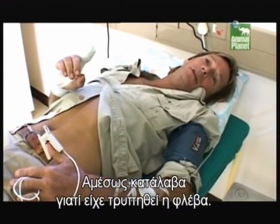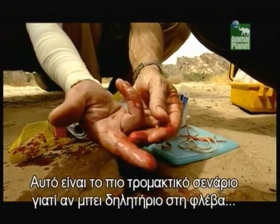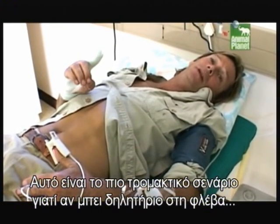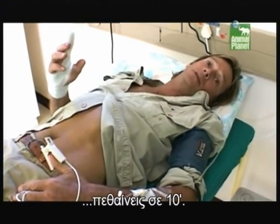Immediately I was alerted to the fact that a vein had been penetrated. That is your most frightening scenario, because if venom entered directly into a vein, I could be dead within 10 minutes.